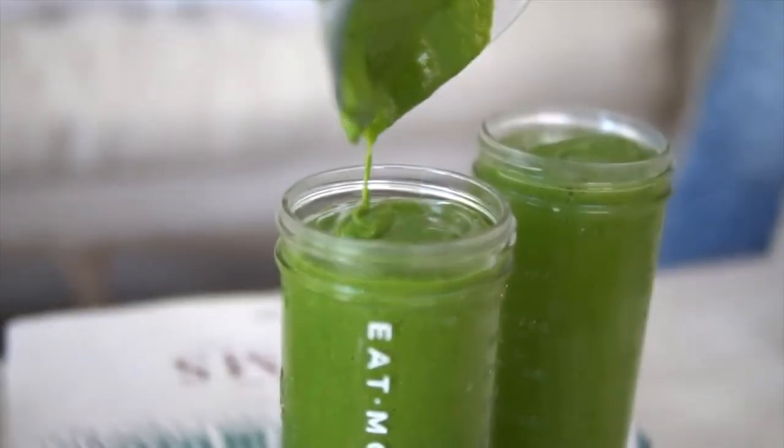It's easy to take on the go out the door, which is one of the top reasons why we love it. So this is great for the whole family, all ages, and you're gonna love the taste of it because it doesn't taste like a glass of yard work.